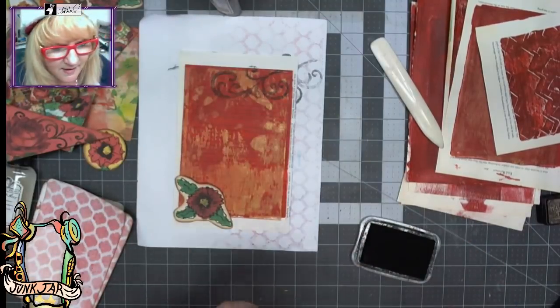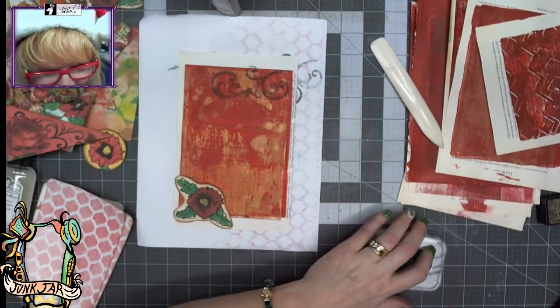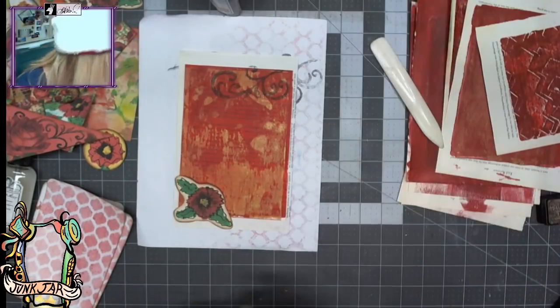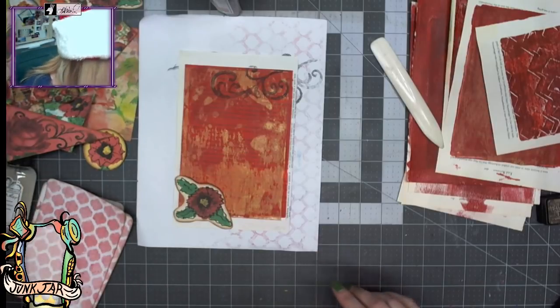So it's there. Yeah, I'm glad, Ellen, that you got it. I wasn't sure if it would get there fast enough, but it did.